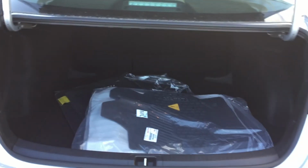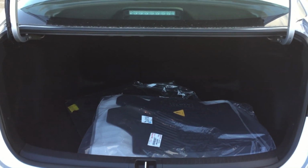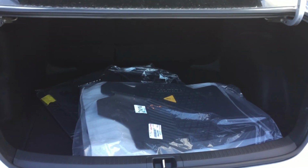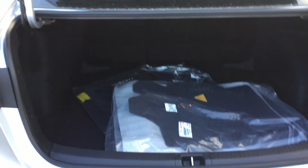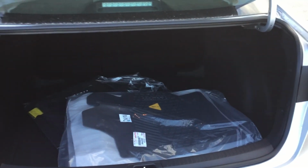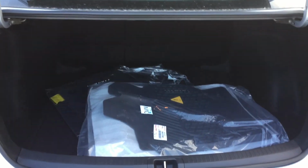The release for the trunk is actually located right beside the driver's seat, down on the floor, or you can use your remote, and all you have to do is press and hold down the trunk button and it will release as well. So a couple different options there, but overall really, really nice for, once again, the base package. This is a really, really good value vehicle.